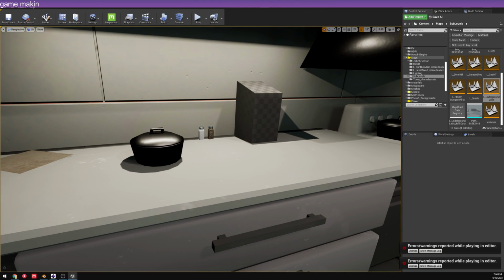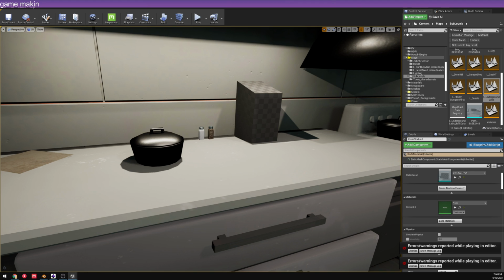Okay, so either way, let's do this. How big is this knife block? How big is the average knife block? I guess 50 by, okay. Yeah, that's a problem that a lot of people have. It's not just you or me. Okay, so let's make this.